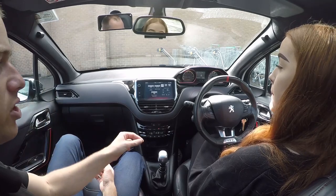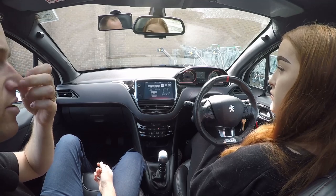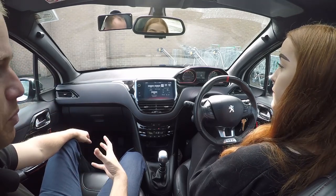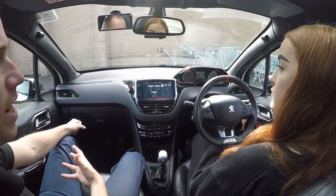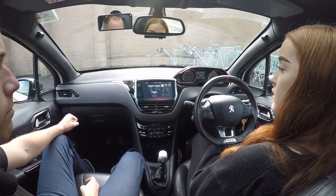Basically, keep your signal on till you've completed your manoeuvre and you've landed in the new lane, so people don't think you're changing your mind. That's about it, really. If we build up speed with any sort of conviction, we can look to block change. Have we done any block gear changes before? Yeah. And how can that be beneficial?